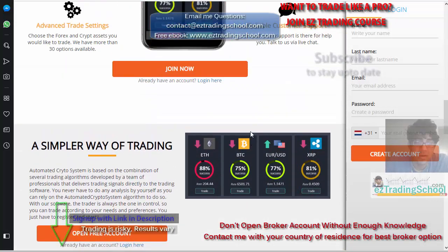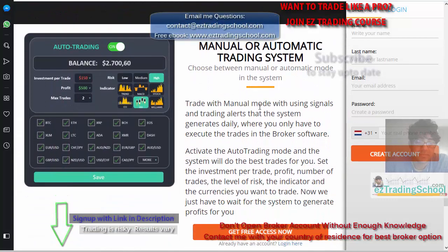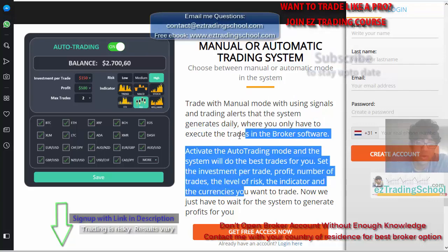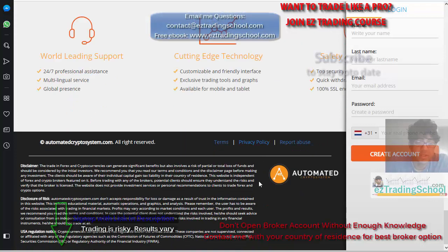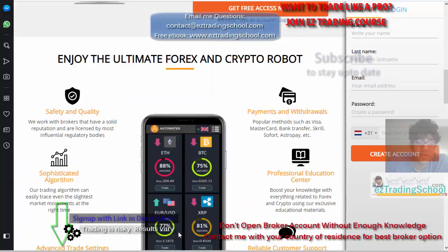It looks nice though, and they're also talking about the trading indicators which the system uses to formulate an indicator. This is a signal based system where it calculates winning trades for you. You would have to make a new account and also deposit money with them, maybe a third-party broker, depending on your location. So it's all the usual stuff which we expect from a system.